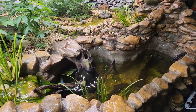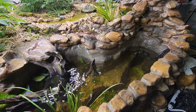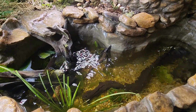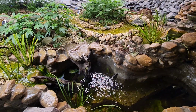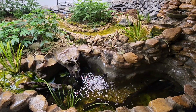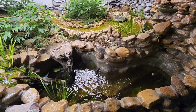I'll run up there to the bait and tackle shop and just grab a couple of bullheads or something and throw them in. We're not going to put any big fish in here until spring, just because I want to catch them from the reservoir. I want a bluegill or a sunfish, and that's what we're going to put in here. Something natural that came from the reservoir down here on the property.